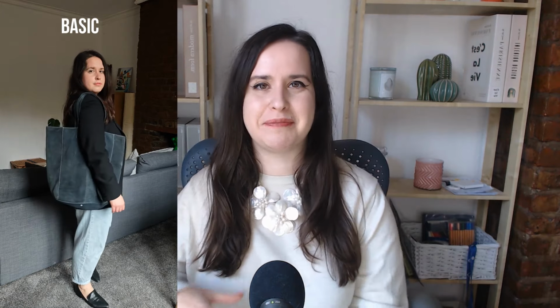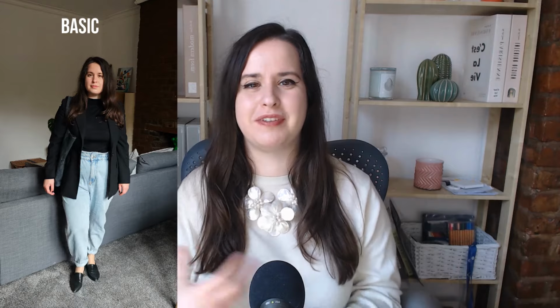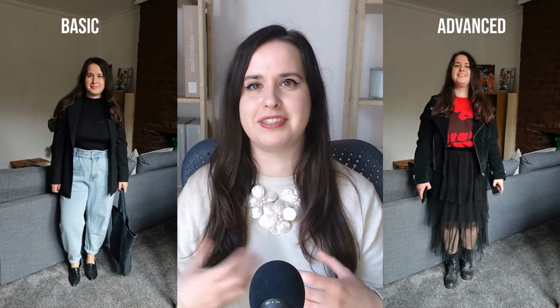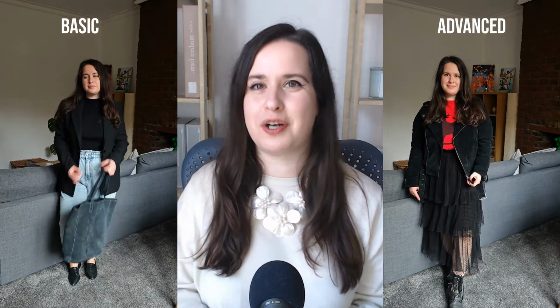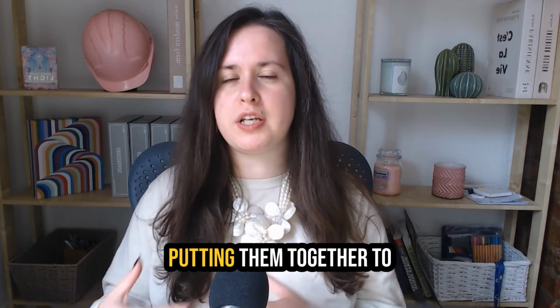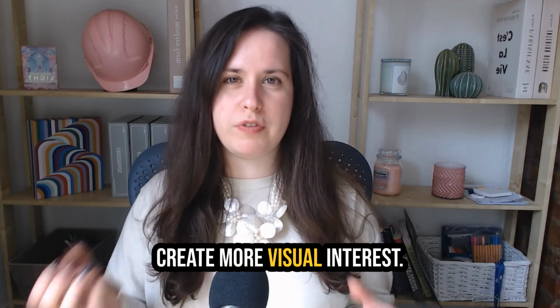However, you can also mix and match elements from 2 or more different styles. And so you can see in here, we have elements from a variety of different style essences. And so the outfit as a whole reads a lot more visually interesting. And so those are the 9 basic tools that you can use to make more visually interesting outfits. And the principle of visual stacking is all about putting them together to create more visual interest.